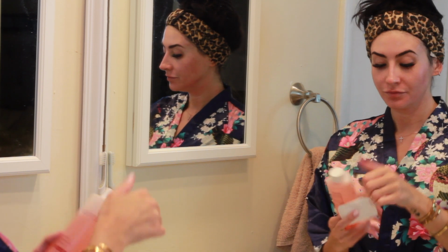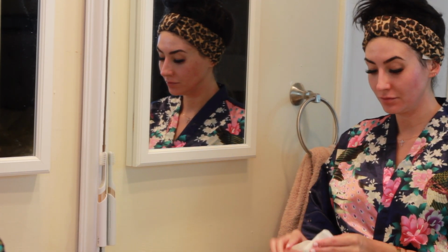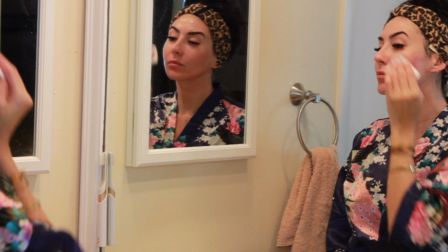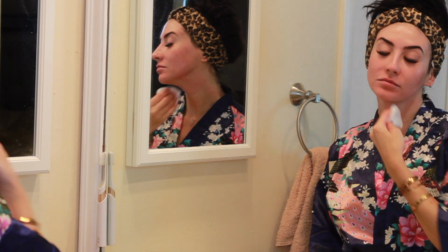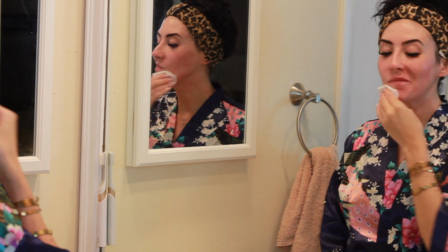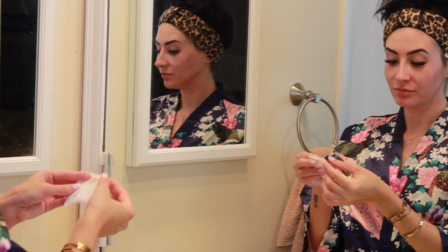Next step is going to be toner. I use the Glytone Acne Clearing Toner. Toner is really important because not only does it balance the pH levels in your skin, but this particular one can treat current acne and prevent future breakouts. It also will remove excess oil, which even after the exfoliation, after the Clarisonic, after the face wash, I still had some makeup left over.